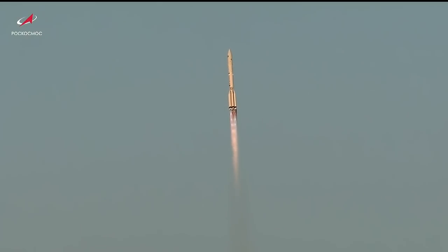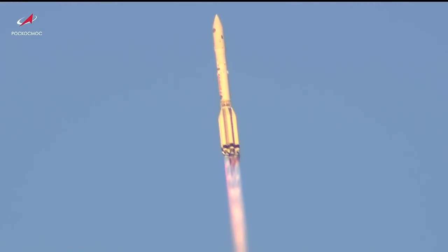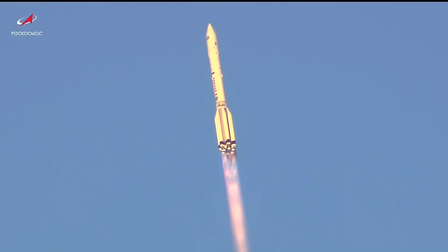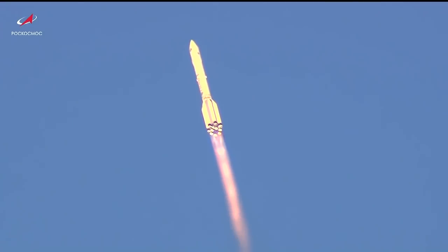Good stage 1 ignition. Roll, pitch, and yaw programmer in. Nominal pressure reported in the 6 first stage engines. 40 seconds into the flight. Good stabilization on the vehicle.